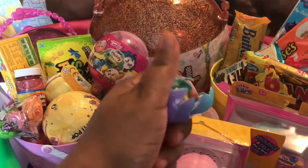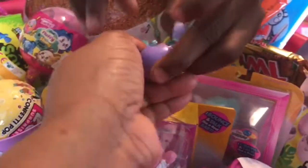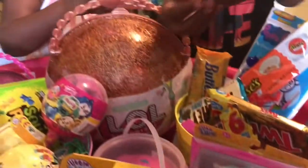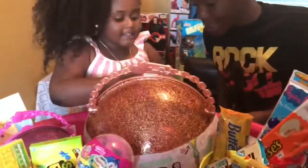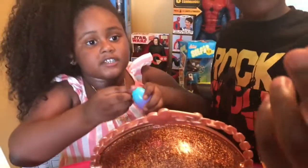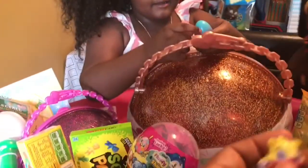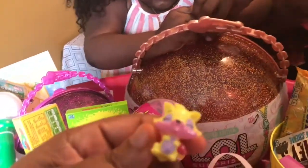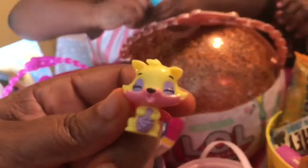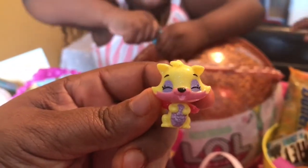Let's see what we have. Let's see what you have, Miracle. Bring it up close so your friends can see. I have like a little wolf. This is what came out of the first little Hatchimal surprise. It's so cute and glittery, everyone. Isn't it so cute?